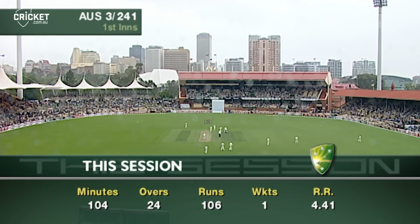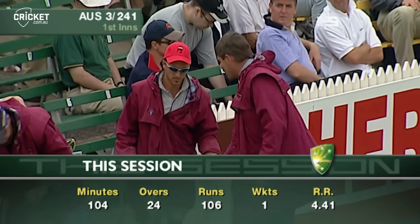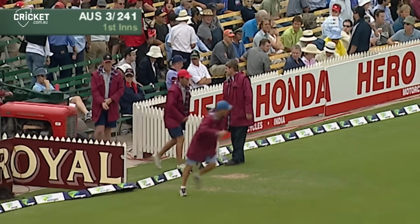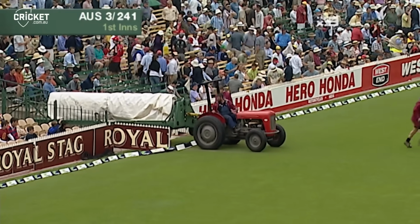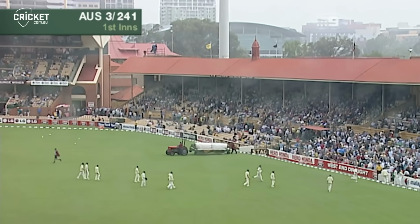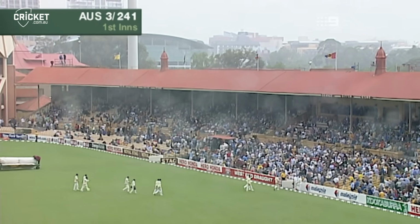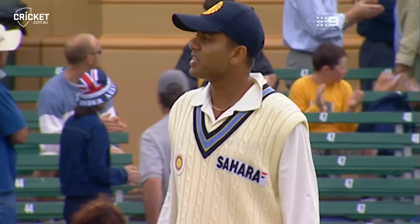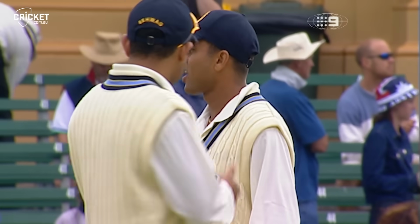Another good session. 100 runs in the session is always very good cricket. Only one wicket lost. Umpires had quite a long chat, and I think they might have been thinking, well, we're so close to tea, maybe the smart thing to do will be take tea now, get it out of the way, and they've probably been told that there's not much else around in the way of rain, so let's take tea now, get the tea out of the way, and we can make up the time straight after tea. So it's probably a wise decision. The players have made their way back out onto the ground. The covers have gone, and play is not going to be too far away.